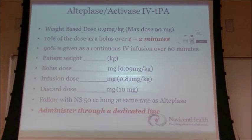So you mix up your diluent, your powder. You withdraw at least 10% or whatever you need to discard. In this case, let's just say we're given 90 milligrams. You're going to discard 10 cc's. Then you're going to draw out your 9 milligrams. You're going to have 81 milligrams or 81 cc's left in your bottle. And you can set your pump. The alteplase is set in your critical care pump, or you can do 81 cc's at a rate of 81 cc's an hour. So it goes in over an hour.